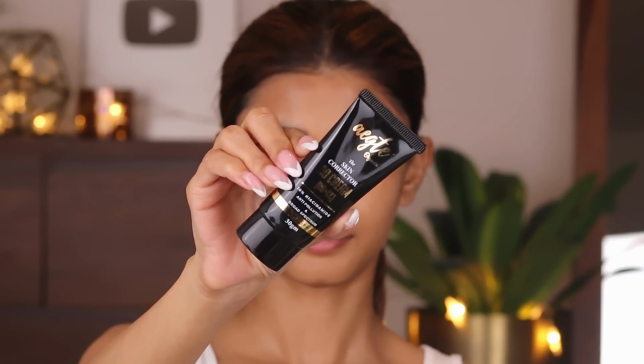The next thing I'm going to use is, it's not a BB cream, it's a DD cream. I haven't heard of a DD cream. It's a skin corrector from Acte. So it's basically a BB plus a CC cream. It's got 10% niacinamide, anti-pollution and broad spectrum, which is SPF. It's got 25 and it's in the shade light. I really like the packaging. It looks like a premium product.